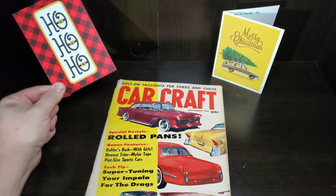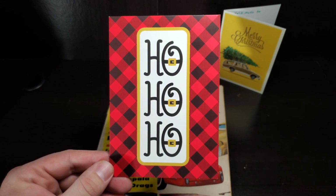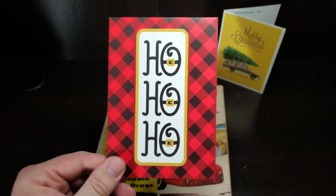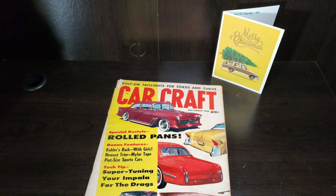Over here, something I'm not really used to getting yet is these Christmas cards. Something I'm not used to thinking about. So I do appreciate you guys that do think of me to send me a card. This one comes to me from Grumpy Greg and Debbie. Again, I do appreciate you guys thinking of me.